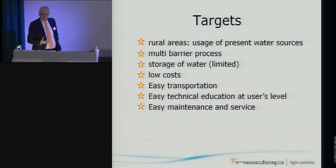Most of these targets were related to a World Health Organization presentation in, I think, 2001 in Australia, which says for rural areas you need usage of the present water sources. It should be a multi-barrier process. You need some kind of storage of water, could be limited. Low cost, very important. And what is low cost? They said it should be below $10 per person per year. So that was a good target.